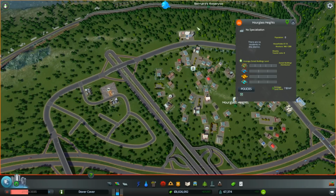Hourglass Heights is going to be... I kind of want to just call it Mountain View, but that's the place where Microsoft is. So we're going to call this, sure, I have no idea. Sure. Mountainside Orchard. That literally makes no sense. But, boom. That's what it's going to be called for now.